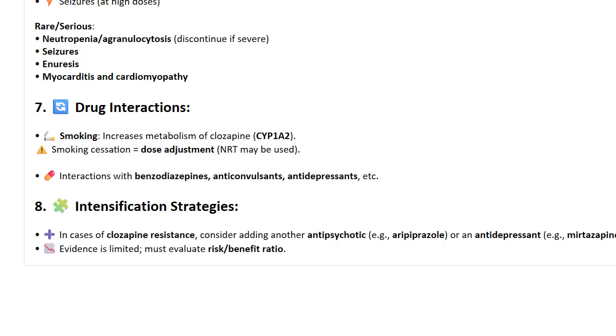Okay, that's a really comprehensive overview. So just to wrap up the key takeaways from this deep dive. Sure. Clozapine really holds a unique and vital place for treatment-resistant schizophrenia. It offers benefits beyond positive symptoms, which is huge, including reducing suicide risk, but it comes with significant responsibilities. Absolutely. That mandatory meticulous monitoring, especially hematologic, but also metabolic and cardiac awareness, is non-negotiable for safety. And understanding the dosing, starting low, going slow, managing side effects, and being super vigilant about interactions, especially smoking. It's all crucial. Exactly. It requires commitment from the clinical team and the patient, but the potential benefits for the right patient group can be life-changing.